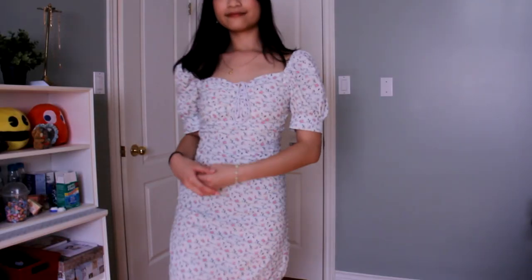I don't know if it's just me because I have scoliosis, so one of my shoulders is higher up than the other. Consequently, the right shoulder on this dress always falls down when I wear it, but I think that's just a me problem and not a problem with the dress.